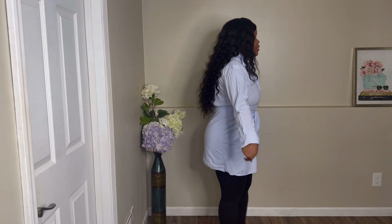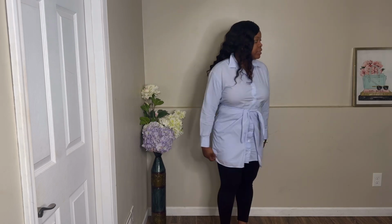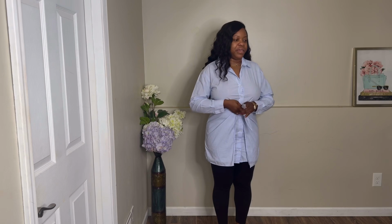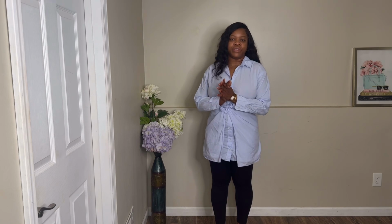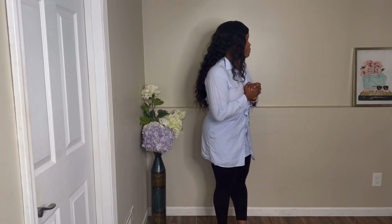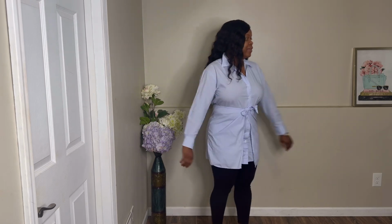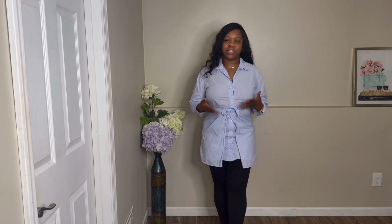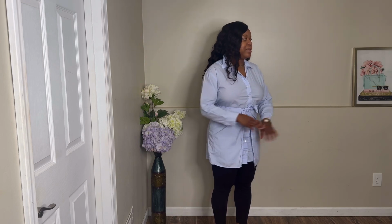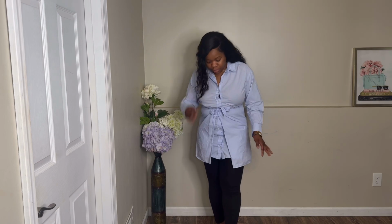I like the color. I really do like the color. And then you can tie this up here and make a cute little bow. You can wear this to work, church, obviously with a bra. Tell me what you think. I really thought this one was going to be my favorite, but it's not. Maybe because it's a little small, but it's not that bad. I can still wear this with leggings or blue jeans, and a little booty, that'll be cute. So tell me, what do you think?